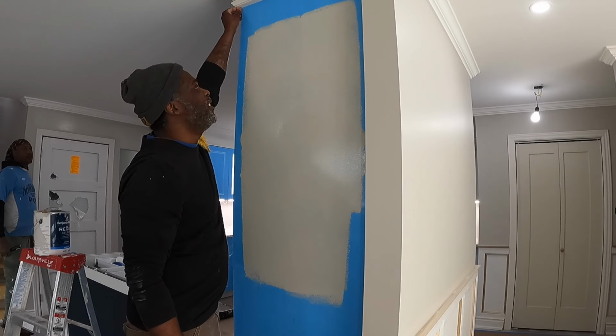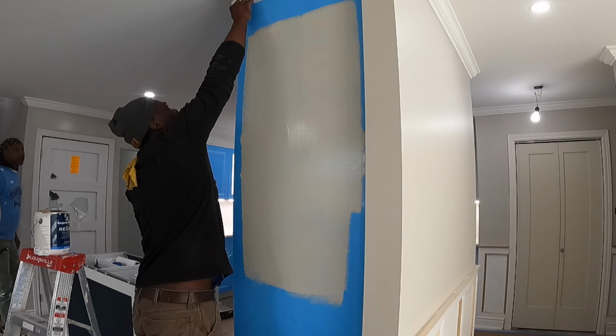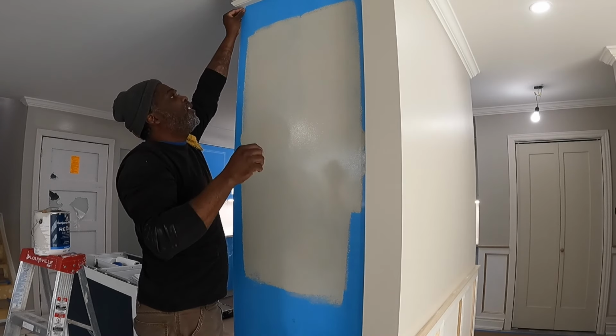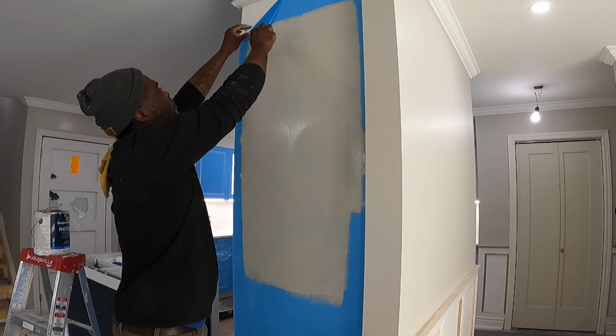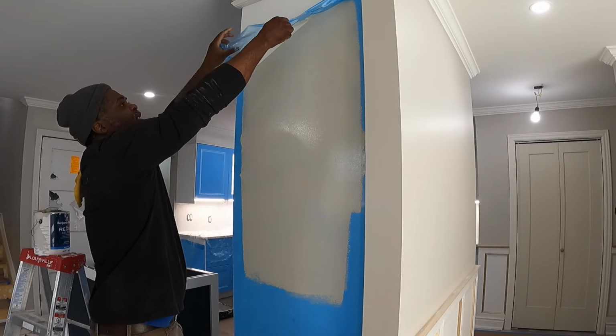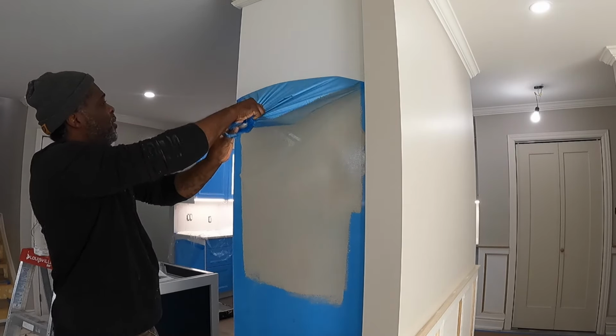This comes off. You guys wondering what color we paint the cabinet? Now this is just a plastic.